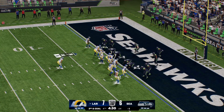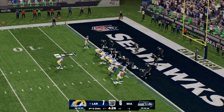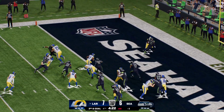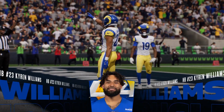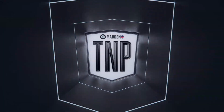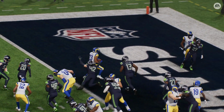On 2nd and goal, standing alone in the backfield is Williams. He'll get it up the middle. And he will fight his way into the end zone for a touchdown. Kyron Williams. It's a 1-yard touchdown run. And the Rams are able to build on to their 4th quarter lead.